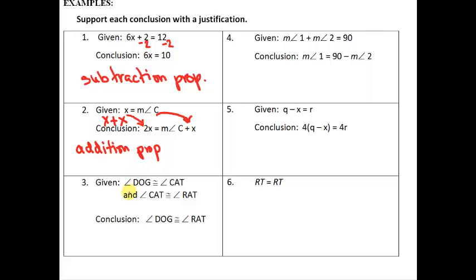Alrighty, number 3. We have angle DOG. Let's read that: dog. Angle dog is congruent to angle cat. And angle cat, well, he's congruent to angle rat. So this is the middleman guy. Both of these angles, dog and rat, are both congruent to angle cat. So let's get angle cat out of that, and let's just say angle dog is congruent to angle rat, which is our conclusion. This is called the transitive property.